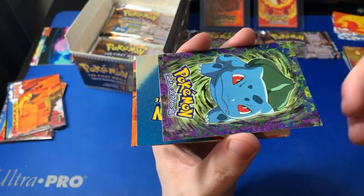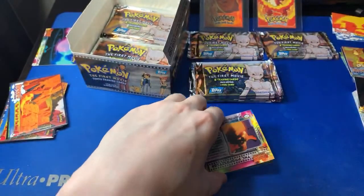There we go. Here's a Bulbasaur. We got to put that in a sleeve. It looks like we got another sticker.